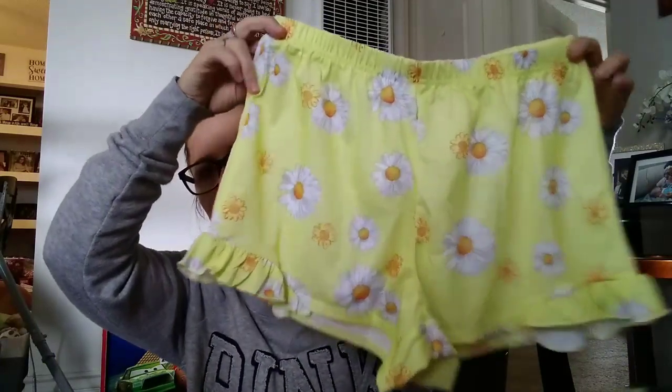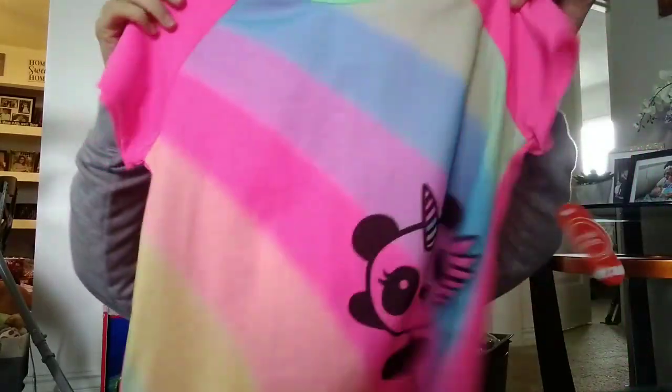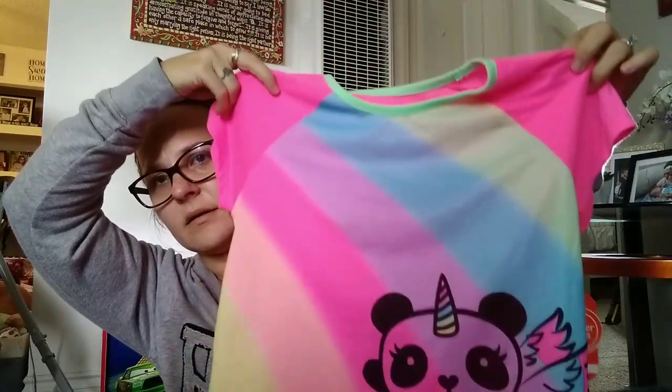And then there's this one, gray, with the horse and daisies on it, because she needs some new pajamas. And then here's the cute little bottom. So cute. And then the last set, it's rainbow with a panda corn on it, like unicorn panda. So cute. So I got that. And then here's the bottoms.